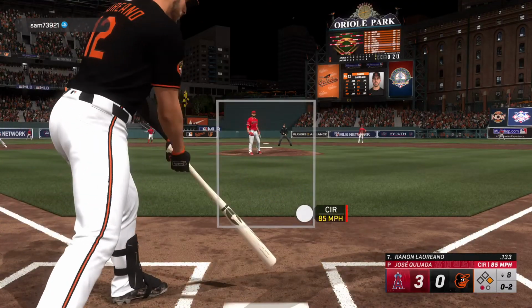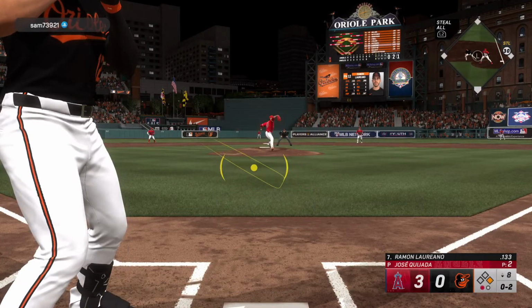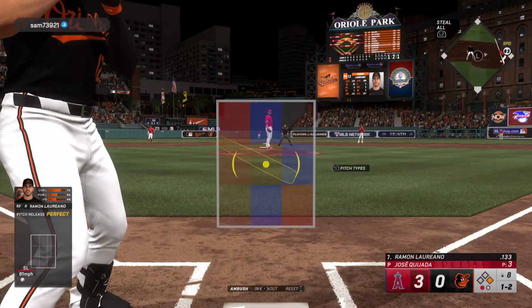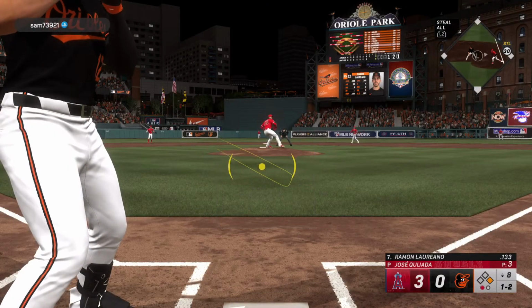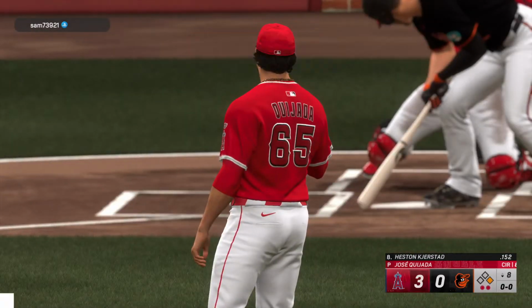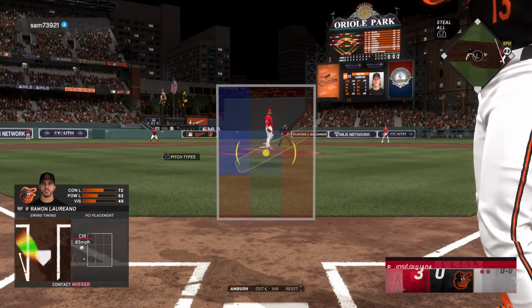Swing and a miss as he was late that time. Man at first, two strikes, one away. That's down and in. A slider missed. Good slider down and in can be so hard to get on plane with. You're better off taking that pitch. Got him swinging. Heston Kjerstad, the next to hit for the Orioles.